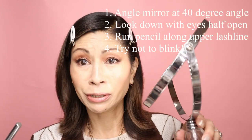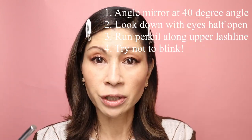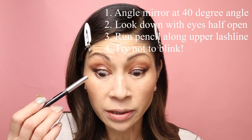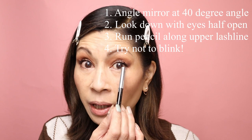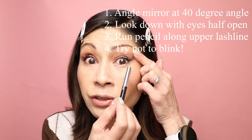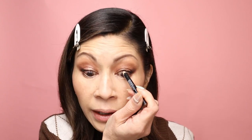Here's the tip. If you have difficulty tightlining your upper waterline, I like to look down in my mirror, angle my mirror like this, almost to a 40 degree angle. So all you have to do is look down and just run your eyeliner under your upper lash line. That way you don't have to tug on your skin. If you look down into your mirror, your eyes are slightly half opened. You can easily run that eyeliner like that.